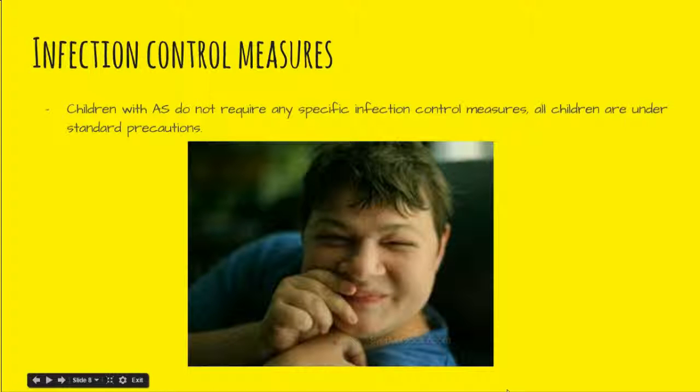Angelman syndrome does not compromise the immune system, so children with Angelman syndrome are under standard precautions just as those who do not have it. With good proactive care, these children should have a normal life expectancy. They are, however, at risk for early death due to seizures, aspiration, pneumonia, and chronic and restrictive lung diseases.